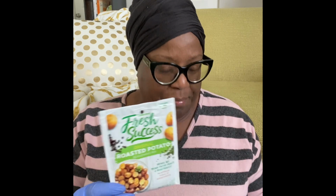Everything in moderation. So I did find that, and I picked up two of those because I'm excited to try those on some roasted potatoes. So I'll let you know how those taste. Actually, the final food item that I have, this is really quick, you guys.